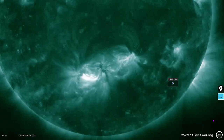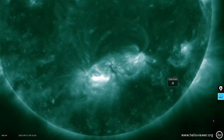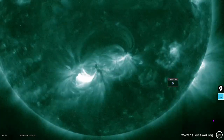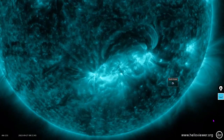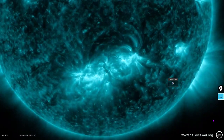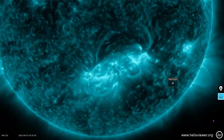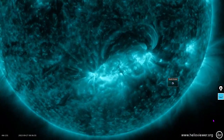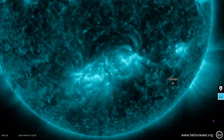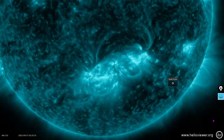Remember, folks, don't get solar flares and coronal mass ejections confused. They are separate phenomena. Solar flares are photons of the X-ray variety. Coronal mass ejections are primarily protons. They also consist of helium ions, electrons, and some other heavy elements. So it's basically the difference between gas and light. Coronal mass ejections are gas. Solar flares are light, X-rays.